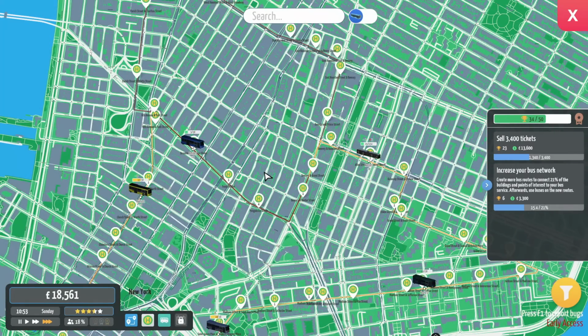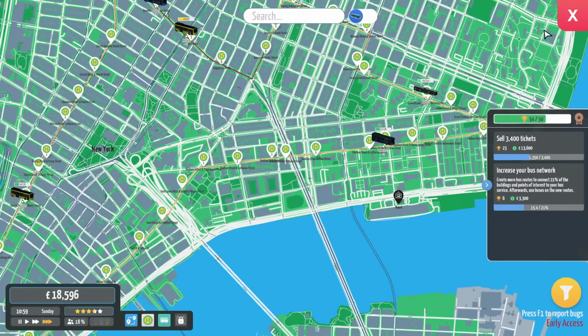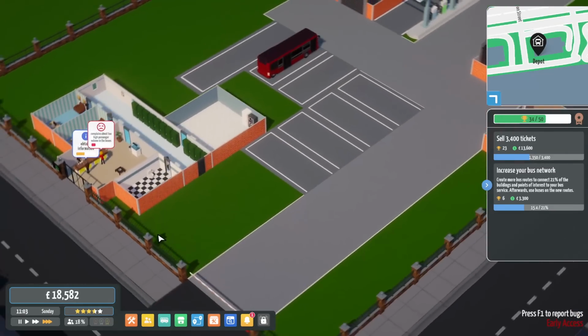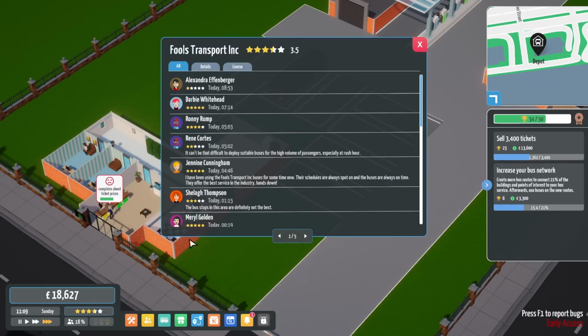So this is actually quite a calm day. So no one bus will be overloaded, which is interesting. Very interesting. So with that said, that can only do good stuff to our ratings.